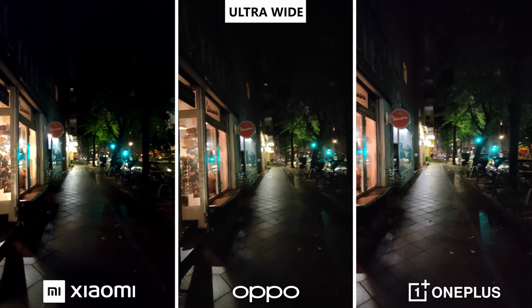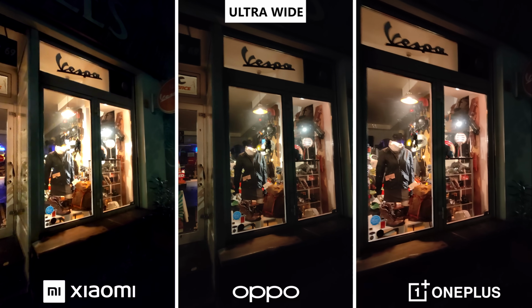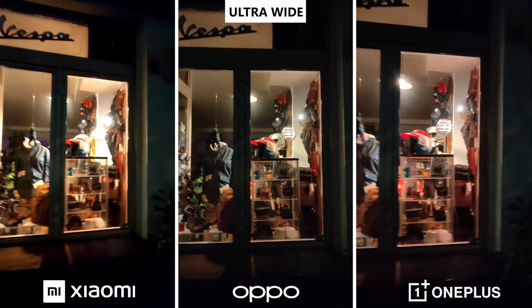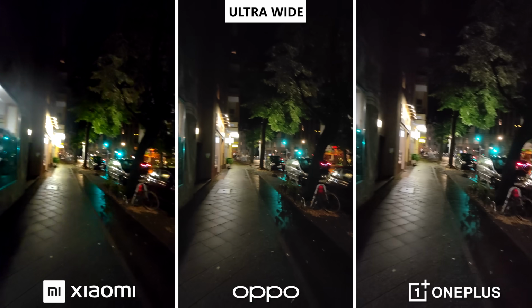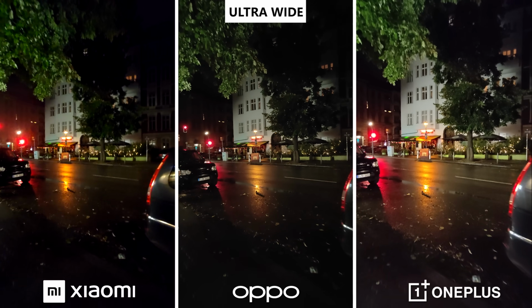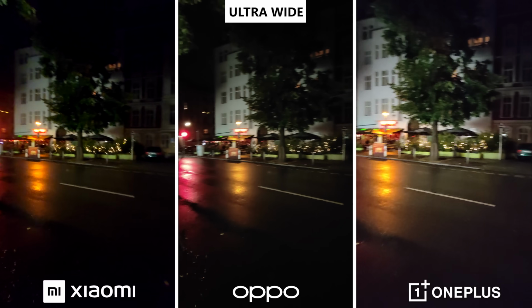Here it's more or less the same picture again, with the Oppo being the darkest and the Xiaomi being the brightest. But this time the Mi definitely managed their white balance better, leading to a lot better and more natural coloring. And strangely enough, the OnePlus went the opposite route, which you can see best when once more looking at the traffic light.